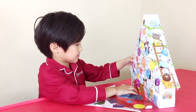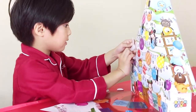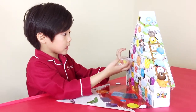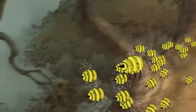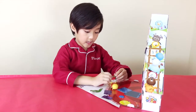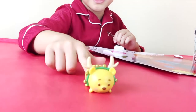Number 10 is an accessory too. No, it's an accessory and a character. And it's Winnie the Pooh. It's my first large Tsum Tsum. And I'm going to dress him as a reindeer. A little reindeer, let me run into you guys.